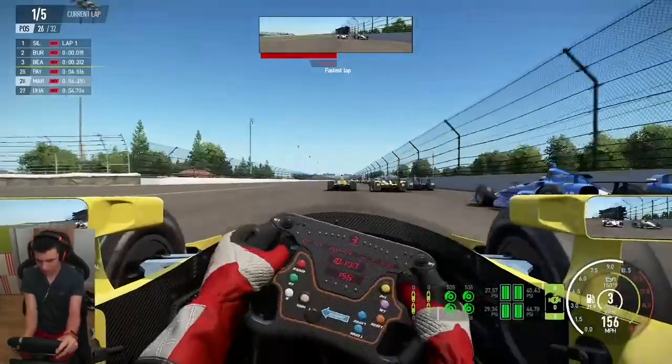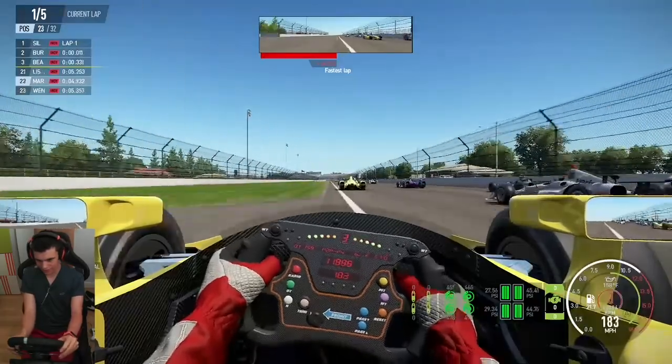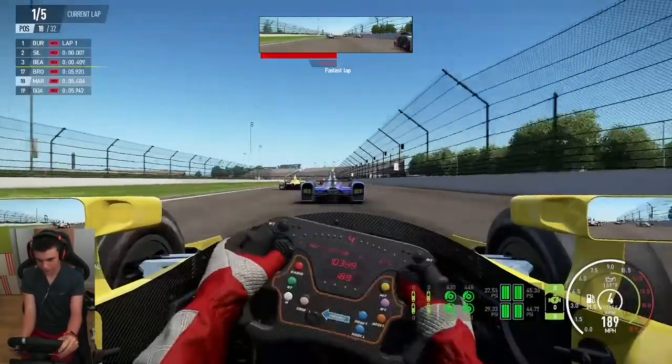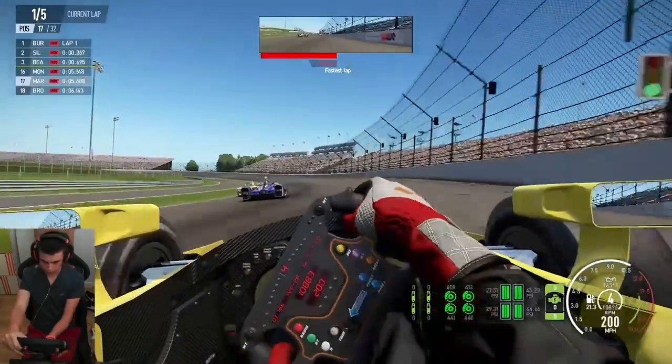He's in the wall. Big avoiding action, but we made it stick all the way down to the grass. Made another few places. Past the 18, who seems to have some front wing damage. Yep, he's missing half the front wing. Doing a little damage.